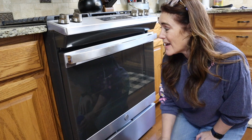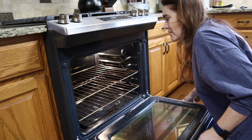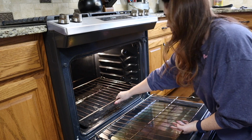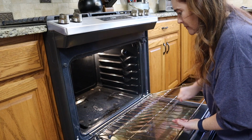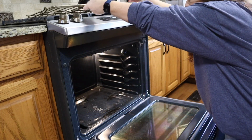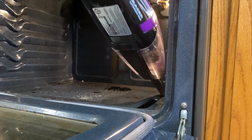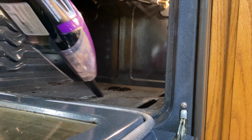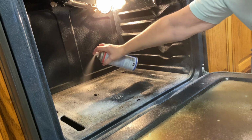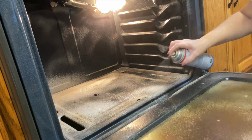When it comes to the oven, the first thing is obviously to just go ahead and pull all of the racks out. Take them and get them cleaning as well. But we also want to vacuum out all of the loose stuff because there's no sense in wiping loose stuff and making it harder. So we're going to do that now. All right, back in action. I'm just going to make sure that the worst of these spots are really liberally covered.